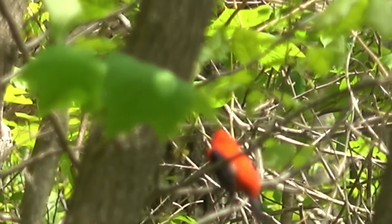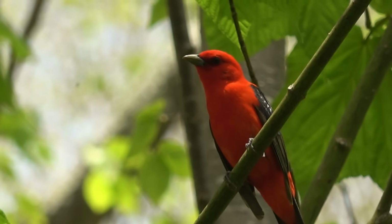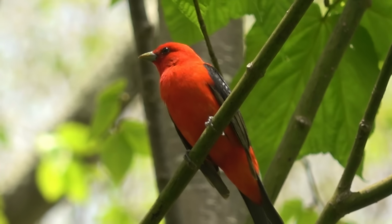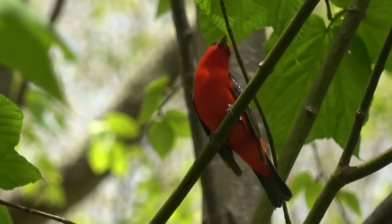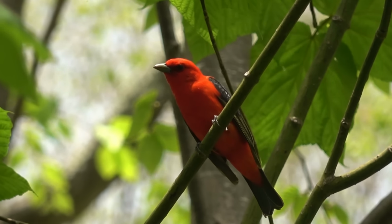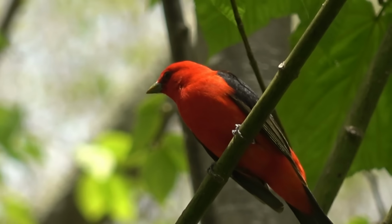Wow. There it is again. A little bit better shot. Wow, it's beautiful. That's focusing well. Oh, that is a beautiful bird. It's a tanager. I think it's a scarlet one, like I said. There's two that are red. I think the scarlet is the red with the black wings, and the summer tanager is all red.